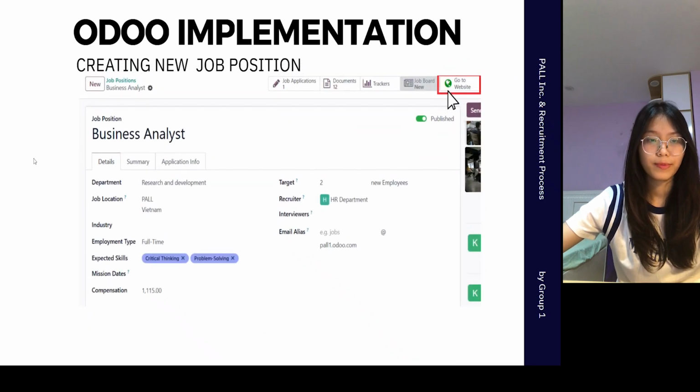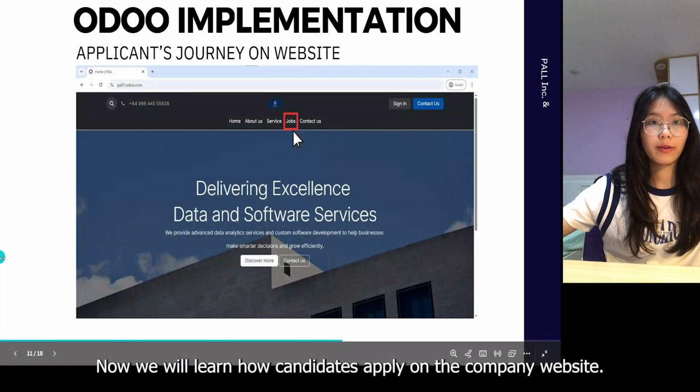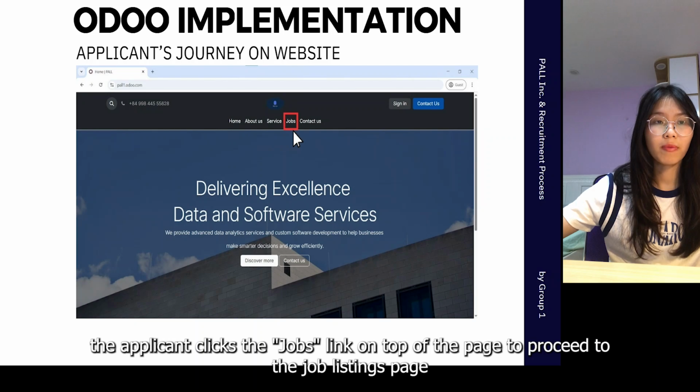When going to the website, the employer will add a more detailed job description in the tab section to attract more candidates. Now we will learn how candidates apply on the company website. On the home page of the company website, the applicant clicks the job link on top of the page to proceed to the job listing page.